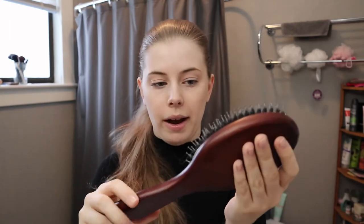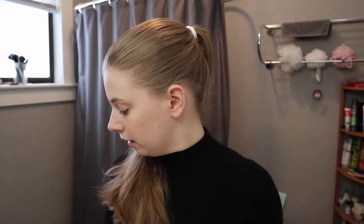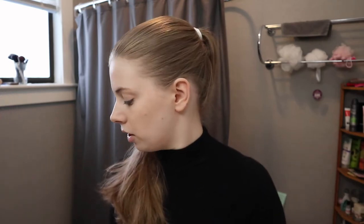My new hairbrush that I got by Goody with this wood back. I really like it. I think it's making my hair look smoother and nicer, and it's pulling out less hair. And yeah, I really like it. Like 4.5 out of 5 stars.